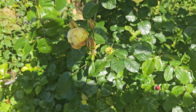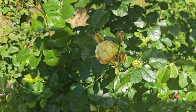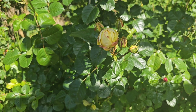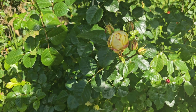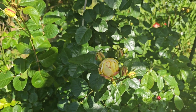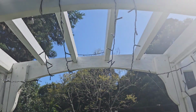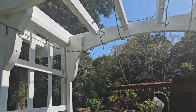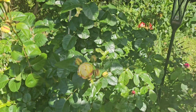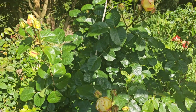And I bought this one because this is one of the most prolific roses from Bob Matthews, and one of the healthiest as well. And if you're looking for something that will survive under the shade, as you can see right now, the sun rays are being blocked by this arch in here, my rose arch. But look at that, it's still doing well.